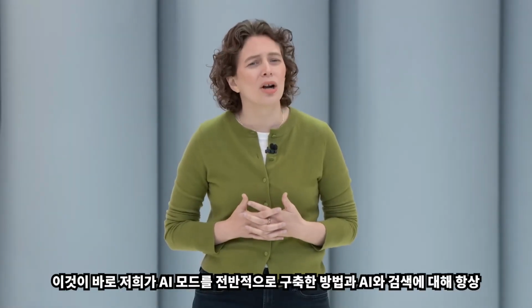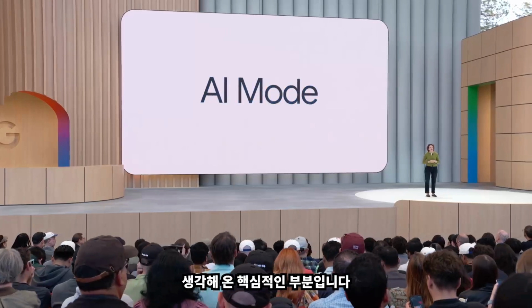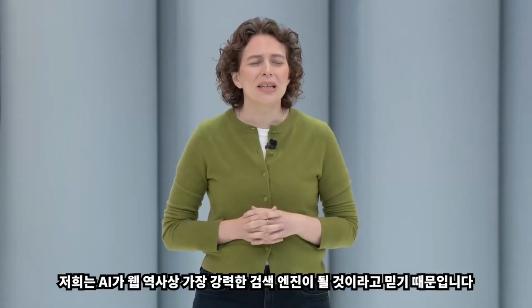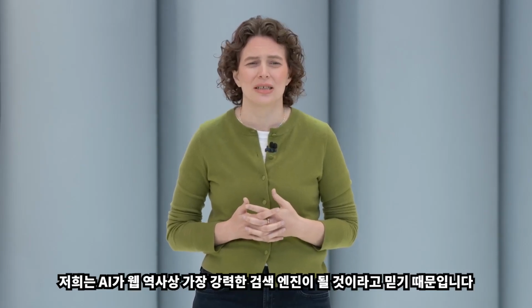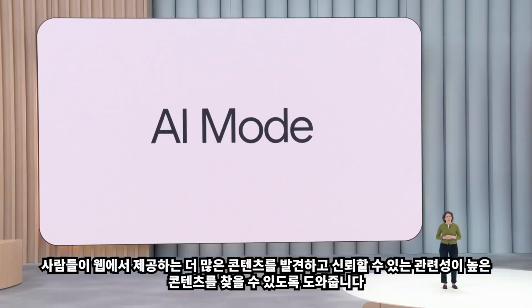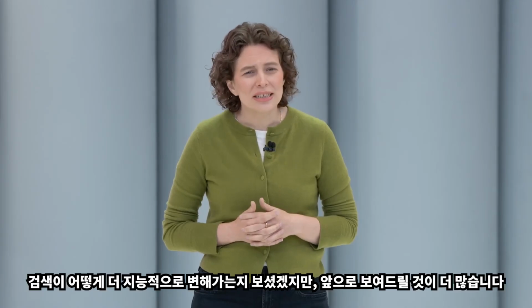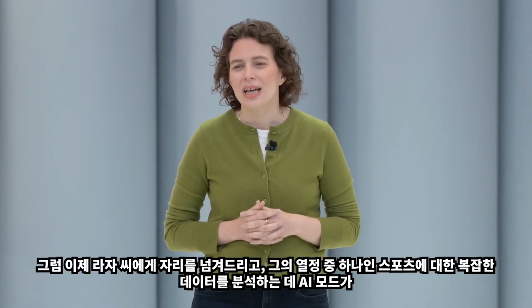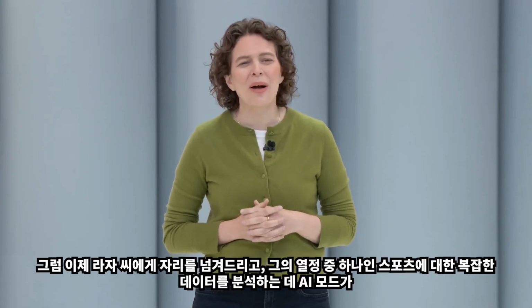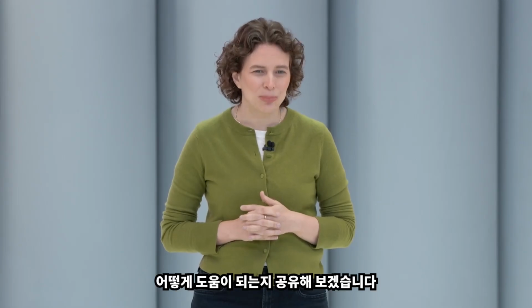Now, that's a core part of how we've built AI mode overall, and how we've always thought about AI in search. Because we believe AI will be the most powerful engine for discovery that the web has ever seen, helping people discover even more of what the web has to offer and find incredible, hyper-relevant content. You're starting to see how search is becoming more intelligent, and we've got more to show you. So I'll hand it over to Rajan, who will share how AI mode is helping analyze complex data for one of his passions, sports.